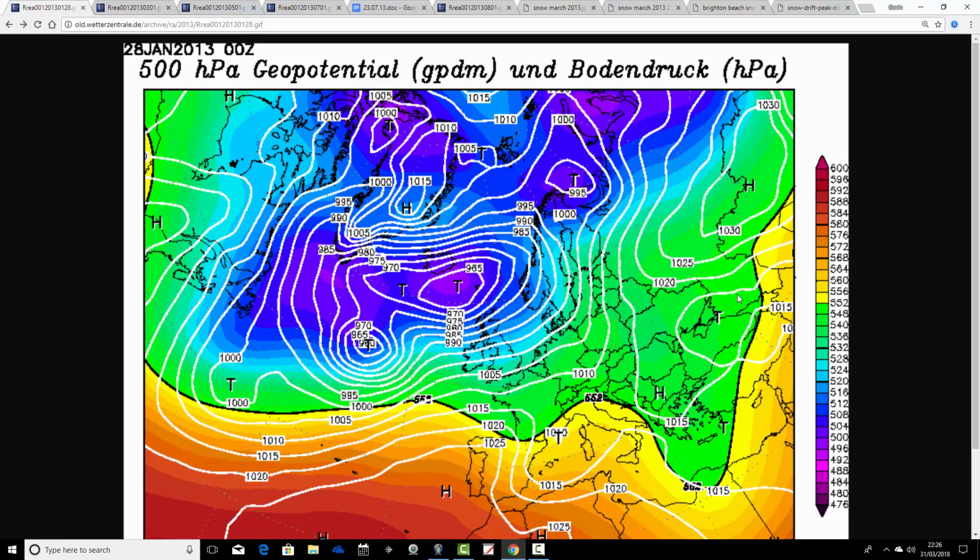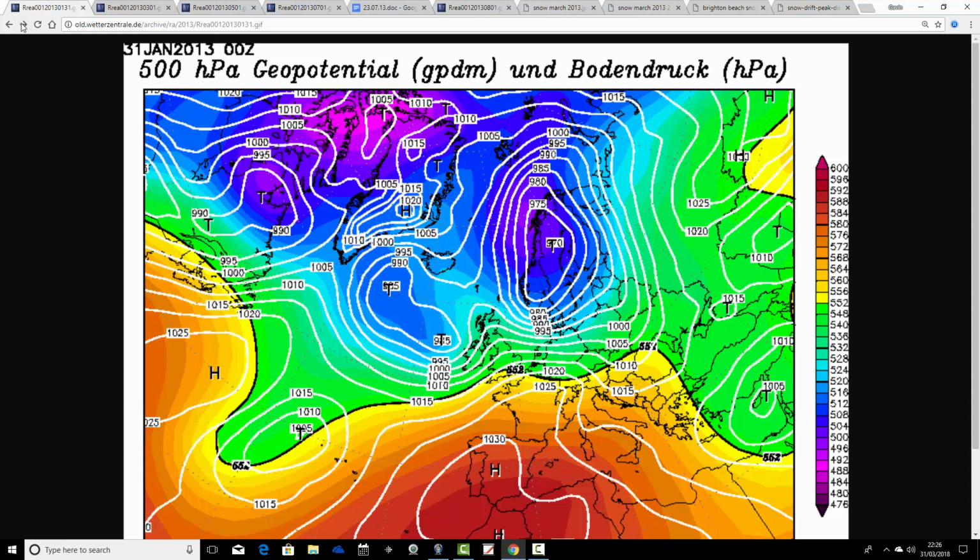So at this point, we've had around a week to 10 days of pretty cold and wintry weather, but now the Atlantic has broken through. We haven't sustained that cold and wintry weather for all that long, so we end January on a relatively mild and unsettled note.